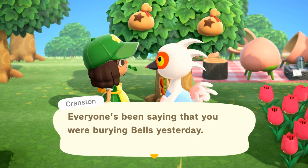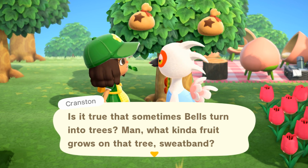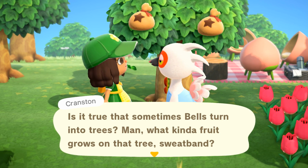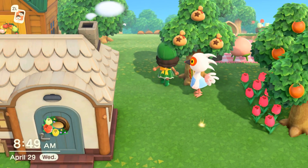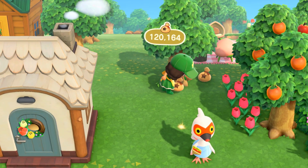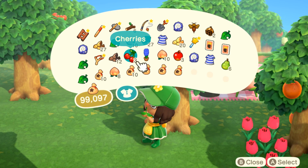Everyone's been saying that you were bearing bells yesterday. Is it true that sometimes bells turn into trees? Man, what kind of fruit grows on that tree, Sweatband? Funny you should ask, Cranston. I feel that you're being a little more pointed than usual, but if you would like a demonstration... Ta-da! Unfortunately, that was the bell tree that I buried only 1,000 bells in.